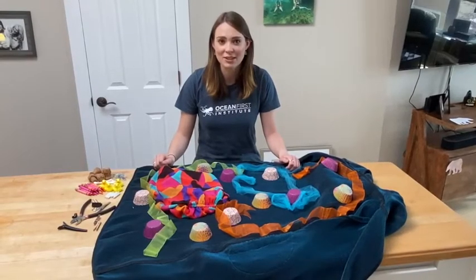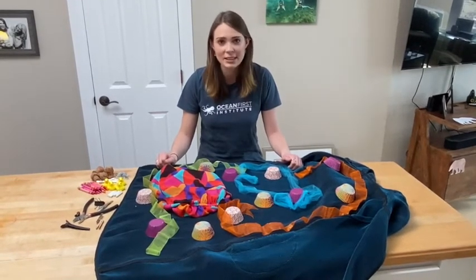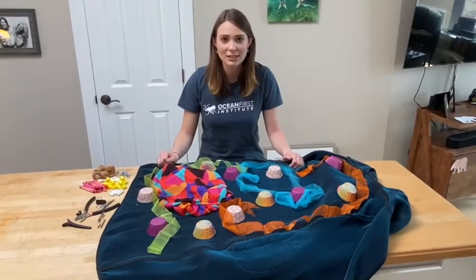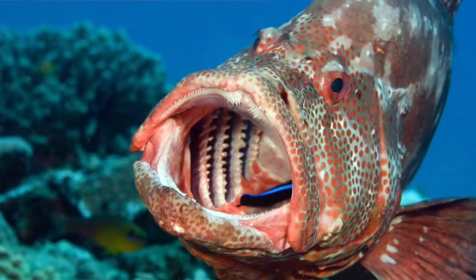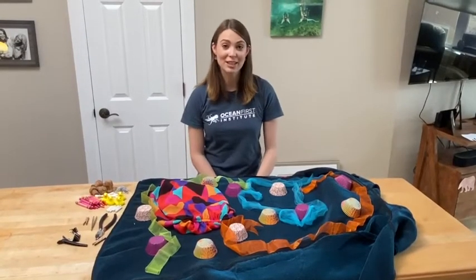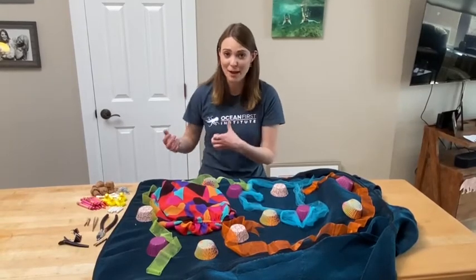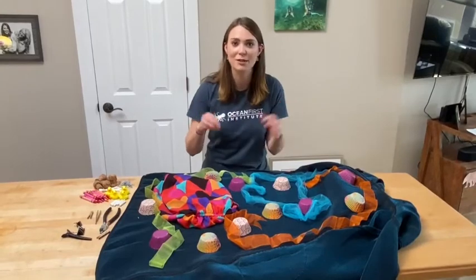Because of this biodiversity, animals that live on coral reefs have to adapt to their environment, so they're not constantly competing with the other species in their environment. One of the ways they do this is by carving out specific niches for food and adapting particular feeding strategies like tearing or picking things up that help them feed. In today's video, we're going to be building our own coral reef cafe and experimenting with how different types of fish mouths, or in our case, household items, are able to pick up different coral reef critters.